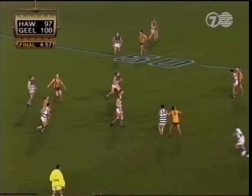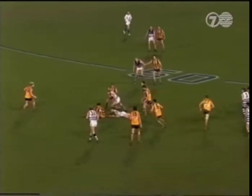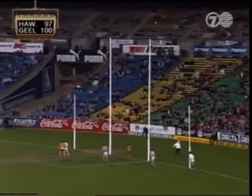Okay, well, just make up your mind for yourself. I reckon that's on the line. Ivan Lendl would have called it in. Stacks on the mill. Geelong ahead. Can he pick it up? Mensch shoots a goal.